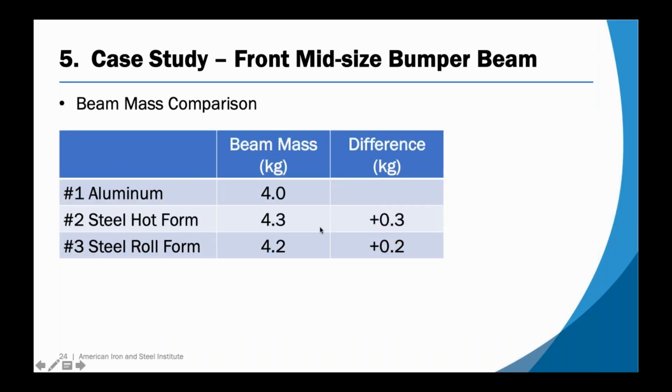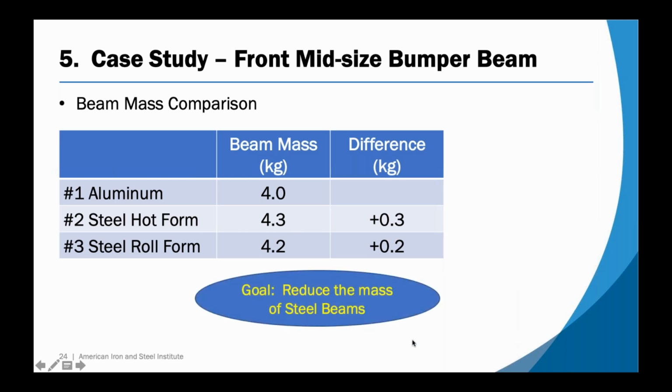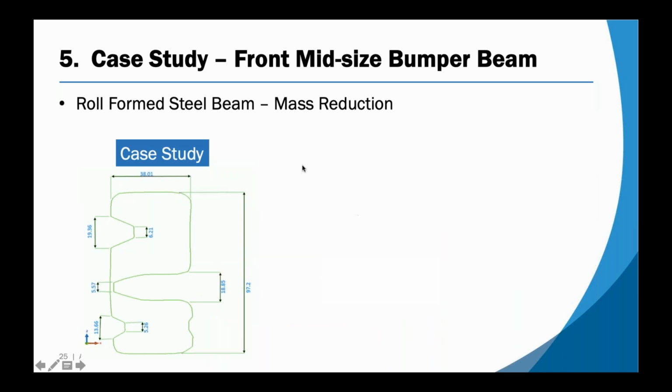So if we look at these beam masses, we're not looking at a big difference here. There's only 2 or 3 tenths of a kilogram of difference between the steel and aluminum here. And so our goal needs to be to continue to look at mass reductions for the steel beams. Just to throw a proposal out there, of what something might be.